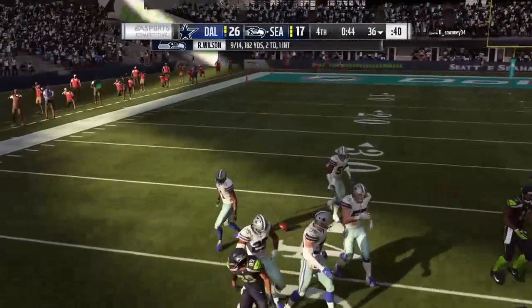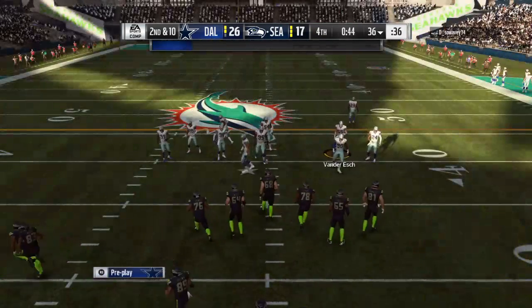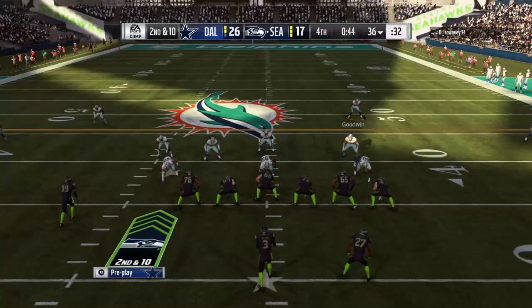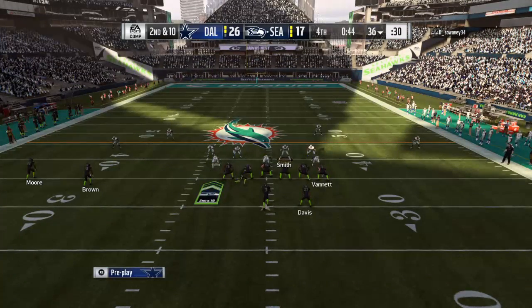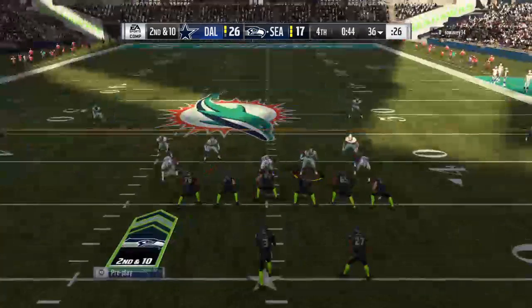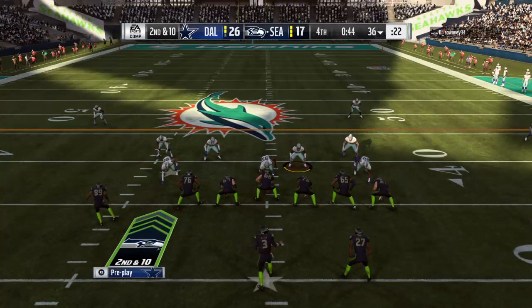He couldn't quite hold it. Got hit. Ball pops out, incomplete. This defense was definitely alert to the possibility of the deep ball, and they were more than ready for it. They've got the lead, 4th quarter. Maybe can expect more passes like that downfield. Tempo. Let's go, 14.